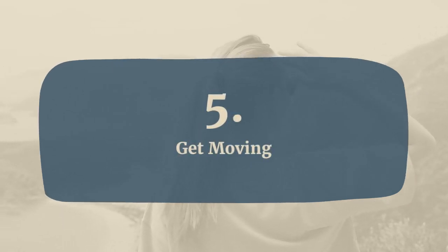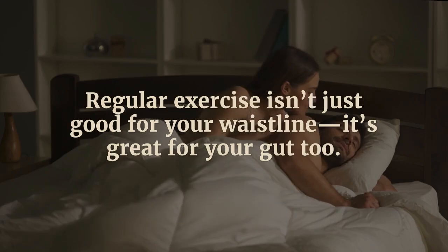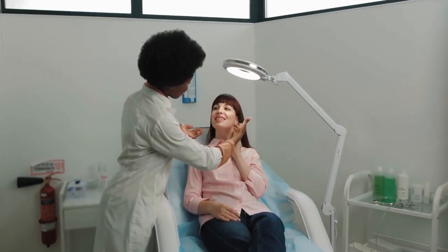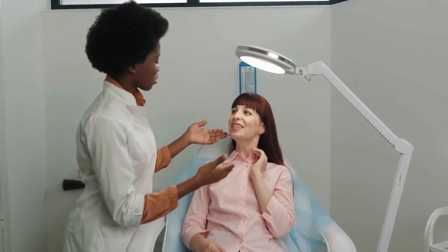5. Get moving. Regular exercise isn't just good for your waistline, it's great for your gut too. Physical activity helps promote healthy digestion and can even improve the diversity of your gut bacteria.